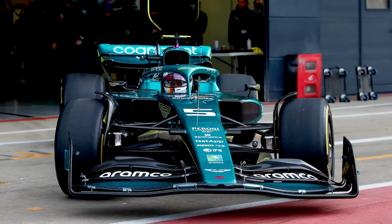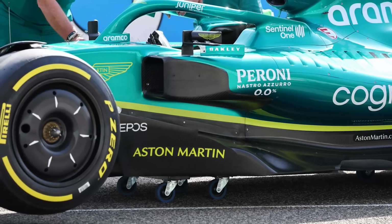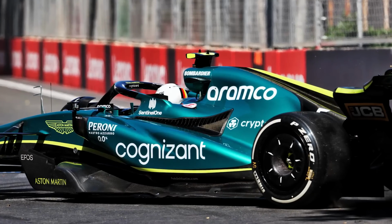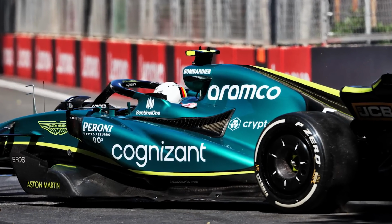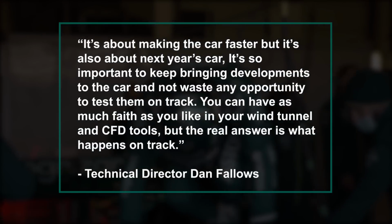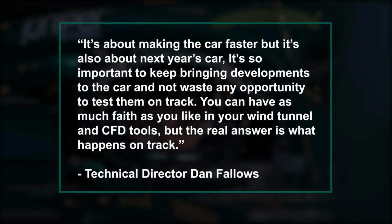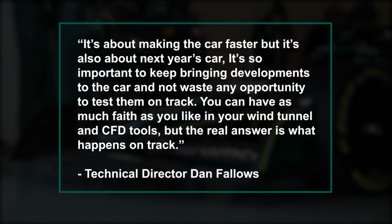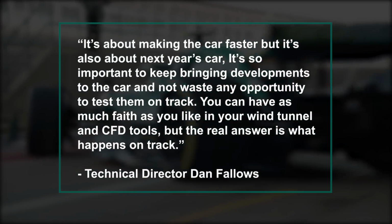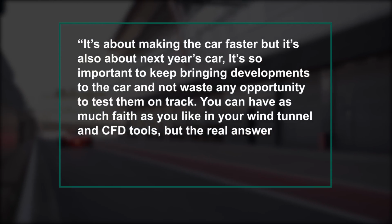Unlike last year, when revolutionary regulations were incoming for 2022, the regulations remain fundamentally static for next season, which means upgrades introduced late this year can still prove useful in the carryover to next year's design. "It's about making the car faster, but it's also about next year's car," Fallows explained. "It's so important to keep bringing developments to the car and not waste any opportunity to test them on track. You can have as much faith as you like in your wind tunnel and CFD tools, but the real answer is what happens on track."